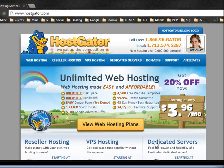Okay, so you can see off the bat we have this starting at only $3.96 per month. All right, so that's extremely cheap. And this is for shared hosting, and shared hosting is the most popular type of hosting. If you have a small to medium-sized website, then shared hosting will probably be fine for you. And since it's the most popular, that's what they advertise here on the home page, in this showcase area.